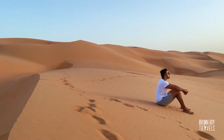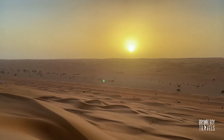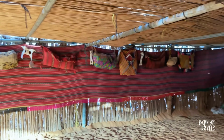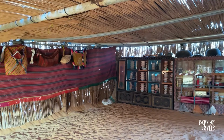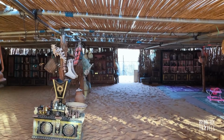How can it be a visit to Oman if you didn't go to the desert, right? So I'm taking you to its most famous patch of desert called Wahiba Sands or Wahiba Desert. It is a complete package.